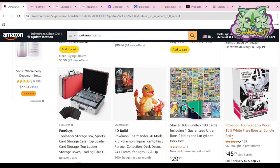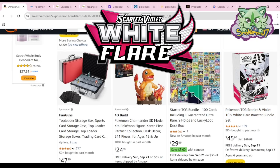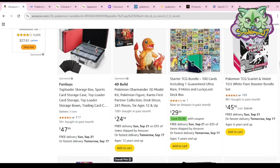There's a $46 White Flare booster bundle with free delivery. I think these booster bundles are still somewhere around $46 to $48. I know they dipped under like $44, but I believe they've gone back up. I think yesterday we did find them for $40, but that didn't come with free shipping. This one's only $46. If you just want one White Flare booster bundle with free delivery, after tax it'd probably be around $50, but Amazon might be the place.